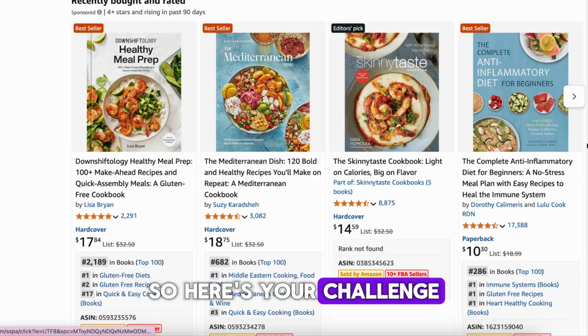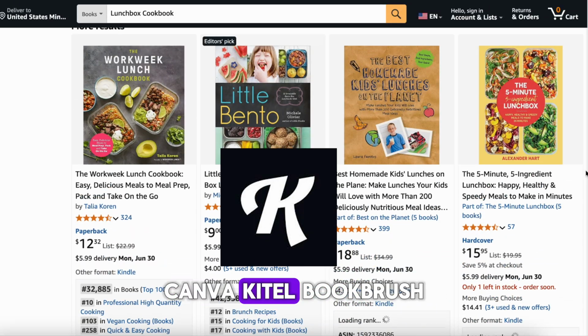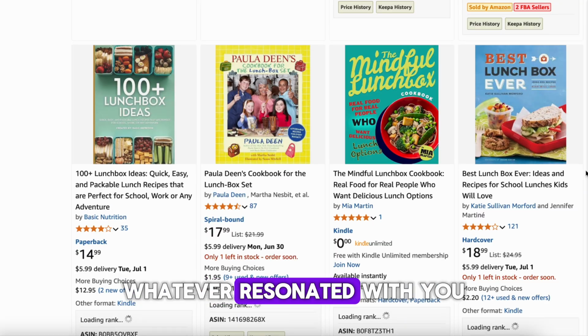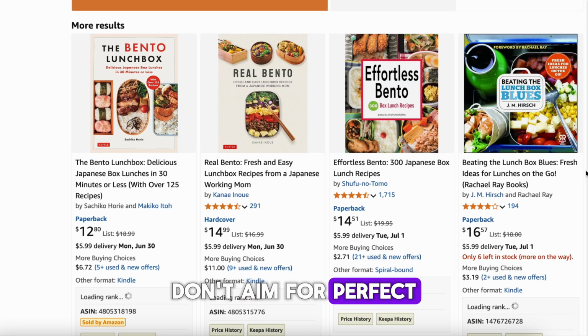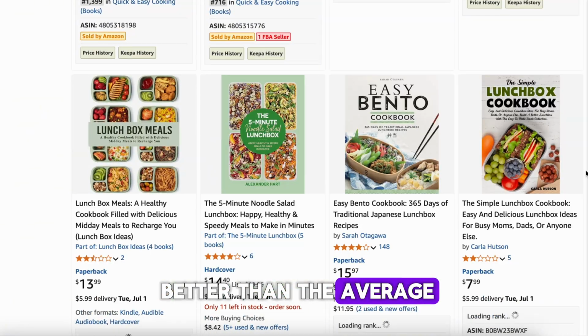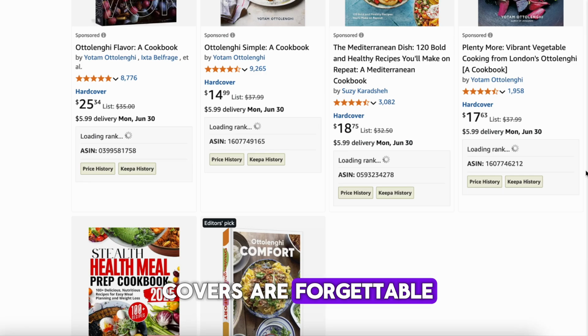So here's your challenge. Pick one of the tools we covered today. Canva, Kittle, BookBrush, whatever resonated with you, and start designing. Don't aim for perfect. Just aim to be better than the average. Because honestly, most KDP covers are forgettable.